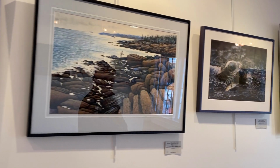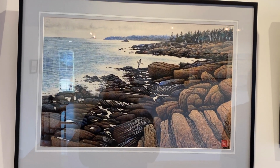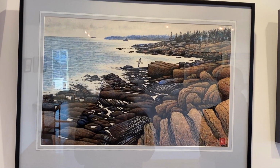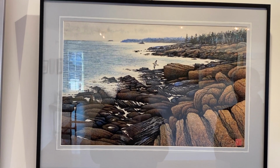The watercolors and Chinese ink work of John Lowe is really expert. I find it very, very appealing. I think he told me that that was a willet that he had captured in an early winter flight departing the area.